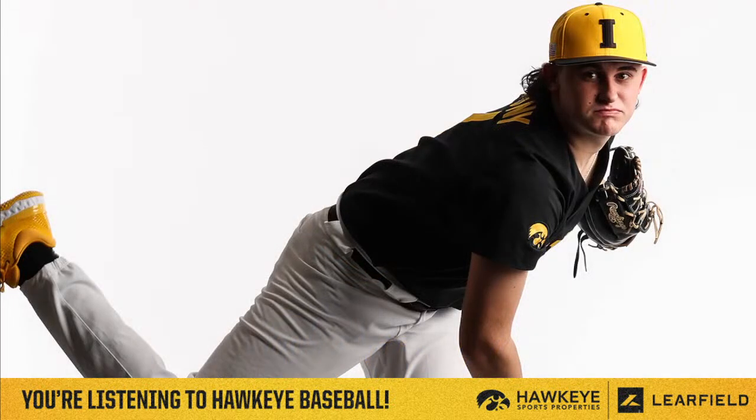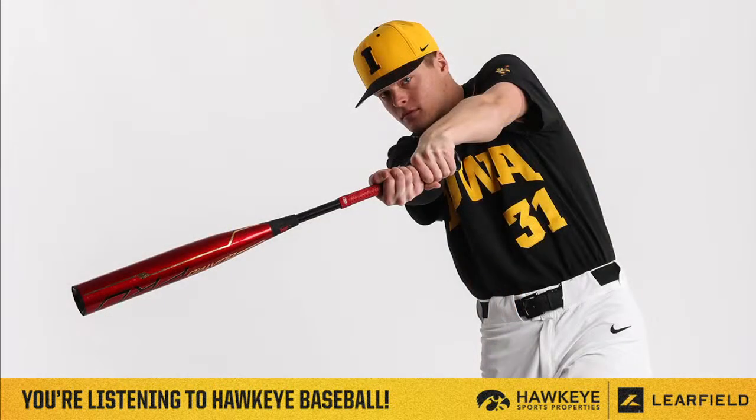So, Loras, they load the bases, but Wheatley is able to work out of it and keep the Duhawks off the scoreboard. Bottom of the third inning coming up. Iowa 4, Loras nothing. You're listening to Hawkeye Baseball from Learfield.